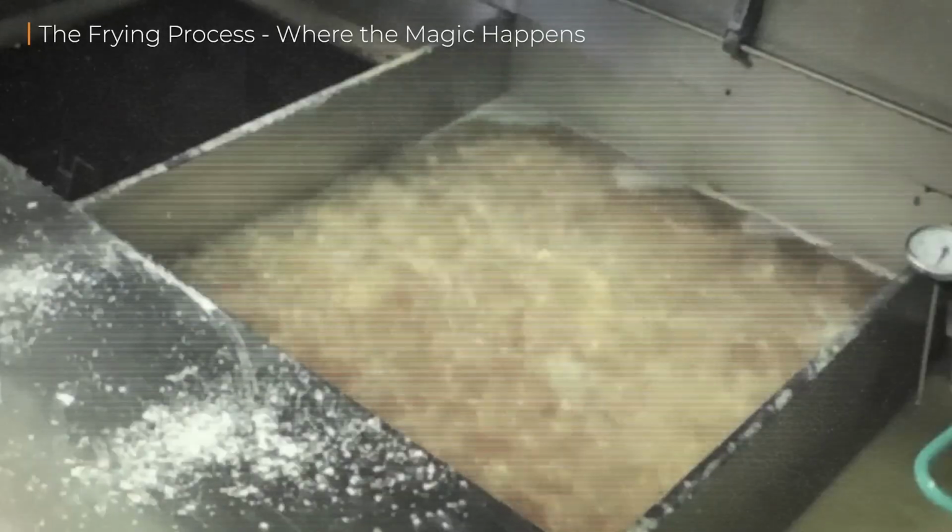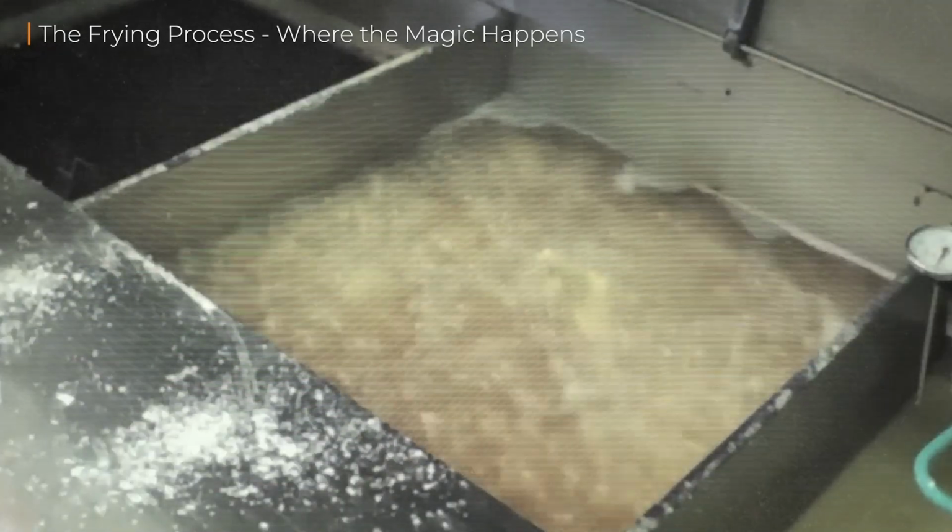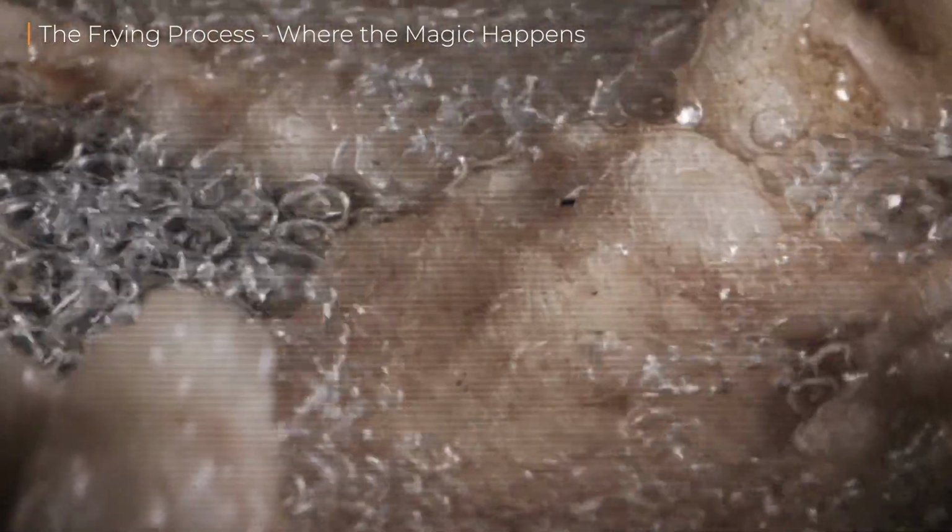1. Open fryer versus pressure fryer. One key difference between Popeyes and KFC is the type of fryer used. KFC is known for using pressure fryers, which cook the chicken faster and help lock in moisture.